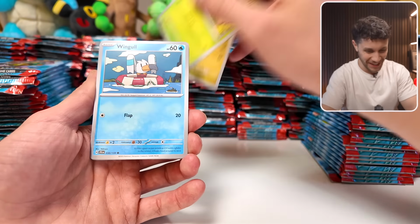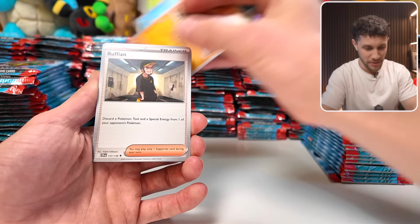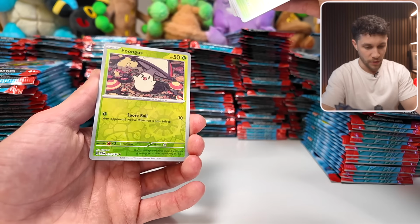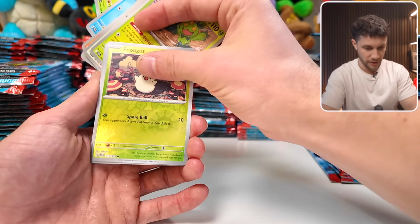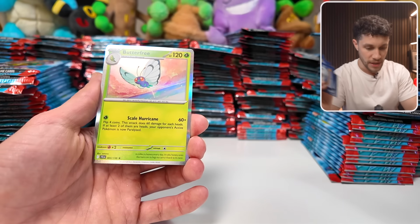Wingull. Dude, the art on Wingull, bro. Check it. Love that, man. We've got Swinub, Rufflet, Cinccino, Maractus. Wow, okay, homie's just puffing right there. We got Foongus, Kecleon. Beautiful card there. A lot of colors. And another Butterfree.